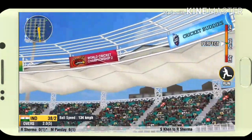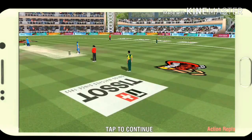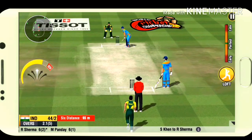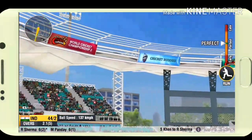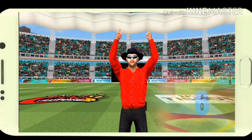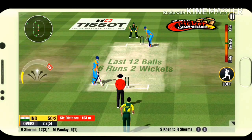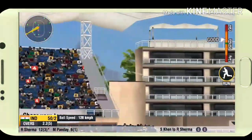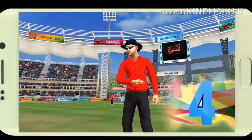What a hit by the batsman. That's been sliced away for six. That's a magnificent shot. It's a huge shot, timed brilliantly by the batsman. Ball's been lifted off the grounds. One bounce and into the fence.